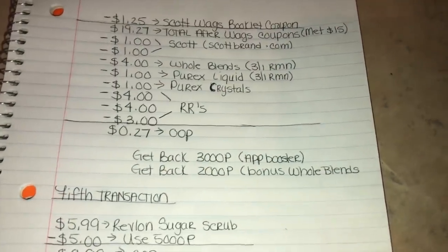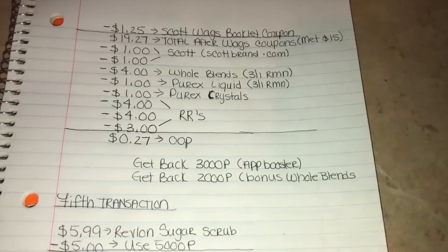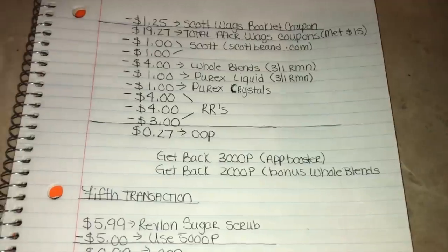But I got back 3,000 points for the app booster and 2,000 points for the bonus coupon for whole blends. So I got back a total of 5,000 points. Now I'm going to show you guys my receipts.